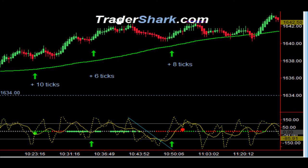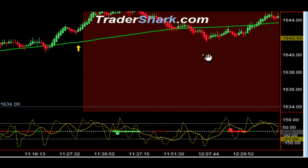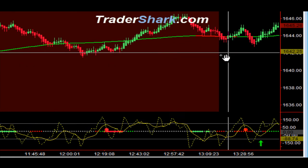We then saw a little more of a dramatic pullback. A lot of strong overhead resistance here at about 1643. Scaled out at 1642.5. Total of 8 ticks on that last trade. Going into the no trade zone, did not take this final trade going into the no trade zone from 11:30 to 1:15 Eastern Standard Time. It seemed like there were some pretty dramatic moves, but all in all, you got lower volume, higher volatility.